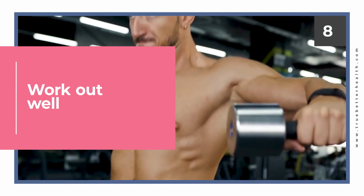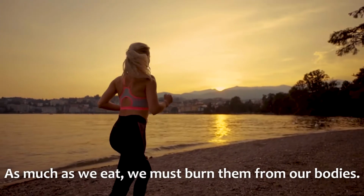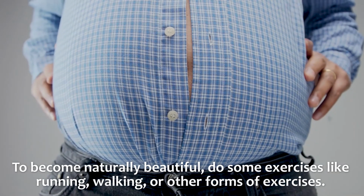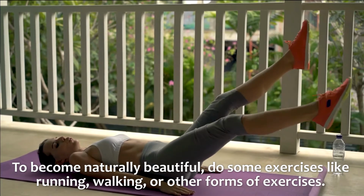8. Work out well. As much as we eat, we must burn it off from our bodies. Otherwise, you will be out of shape. To become naturally beautiful, do some exercises like running, walking, or other forms of exercise.